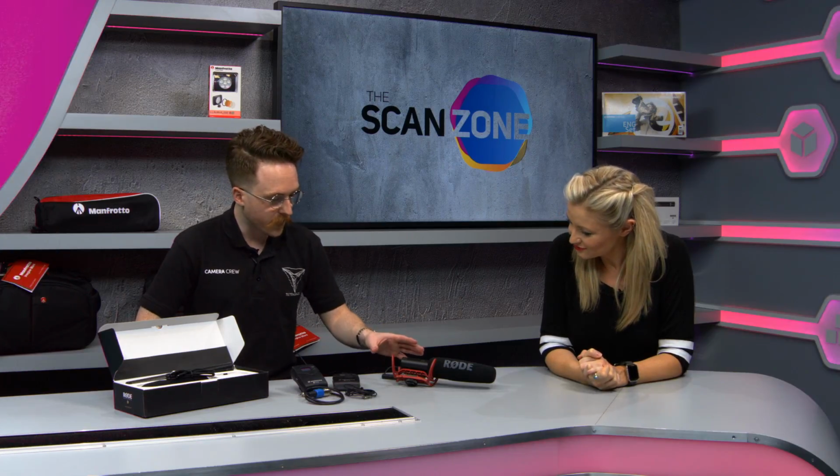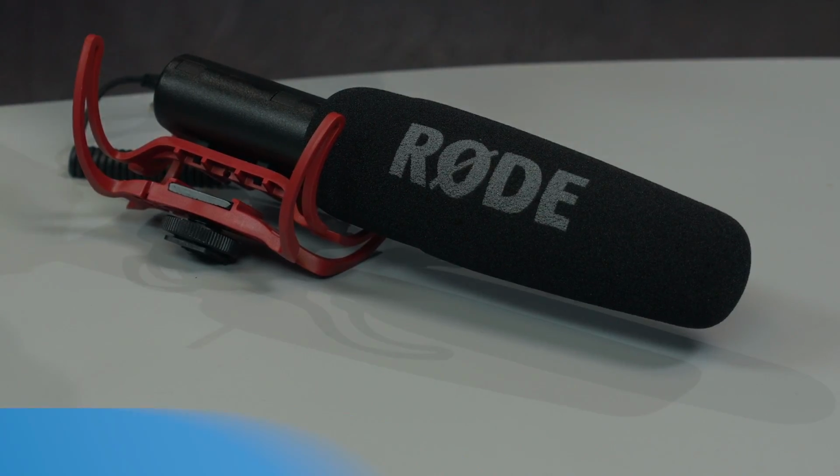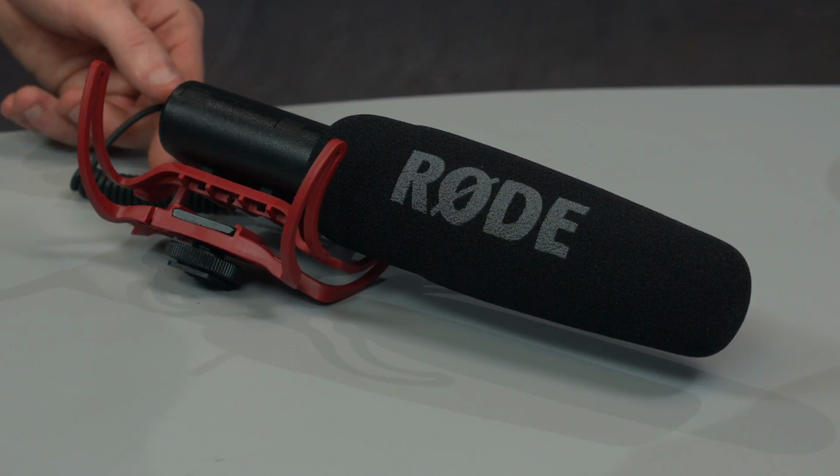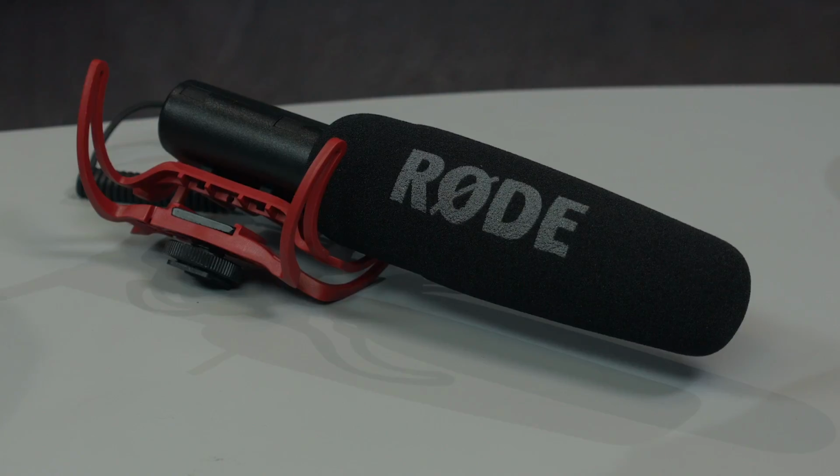So the first microphone we've got over here is the Rode Video mic. I had a previous version of this and I absolutely loved it. It's actually really low cost as well, and it's brilliant. You just attach it to your hot shoe or cold shoe mount on your camera, plug it straight in. It's got the 3.5mm adapter there. Go straight into your camera and instantly will upgrade the sound quality on any of your shoots.